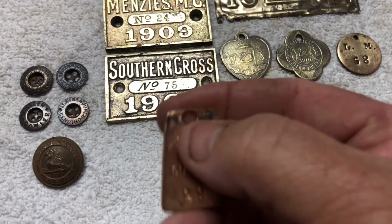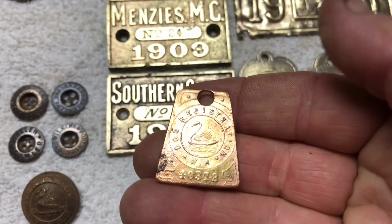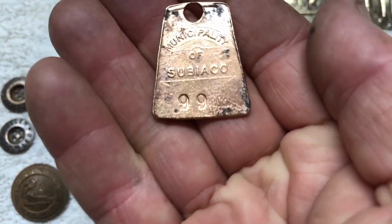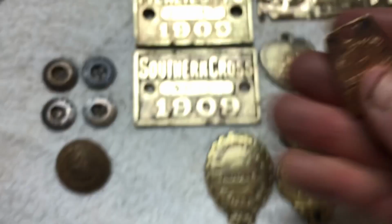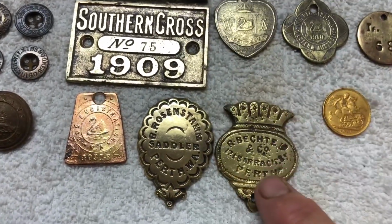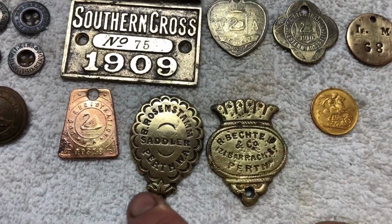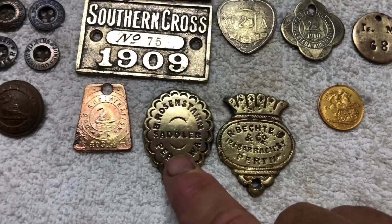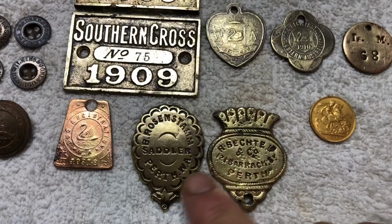This is the tag that was really, really encrusted on the video. It's cleaned up all right, 1937-38, and it is the Municipality of Subiaco number 99. So that was a nice tag. The 2 Saddler's badges, this one I didn't get on camera, but the Rosenstam I did. The Bechtel is a nice one as well. Very early 1900s, both really, really nice pieces.